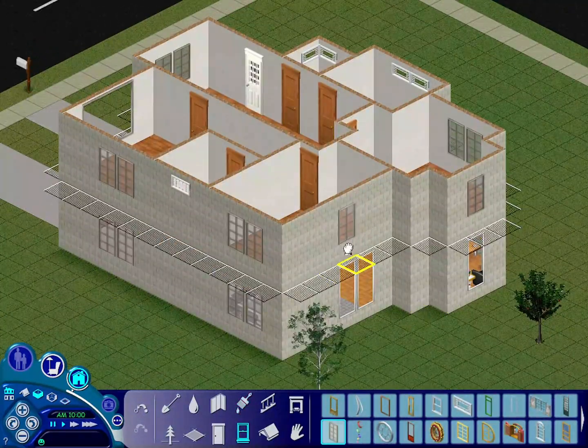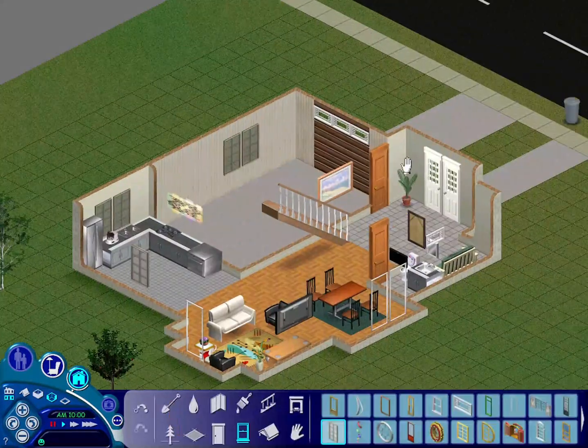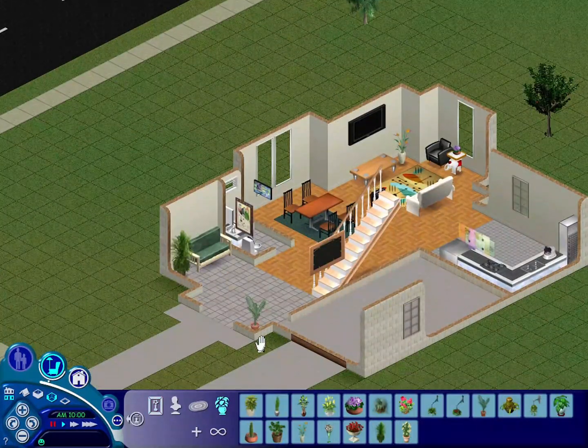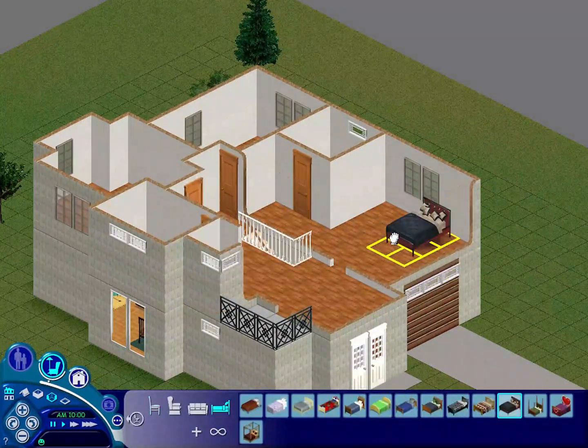So then, now that I actually had the size of the house correct and I wasn't going to change the exterior walls anymore, I was able to go upstairs and start furnishing there.